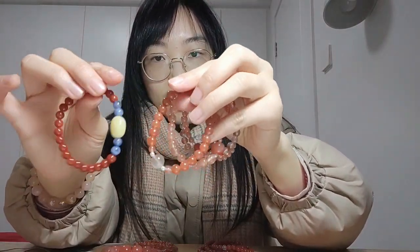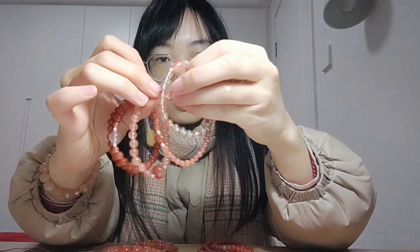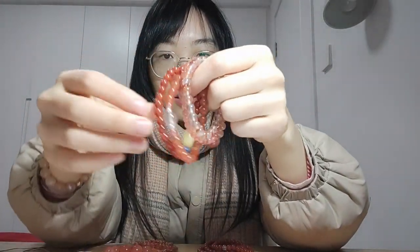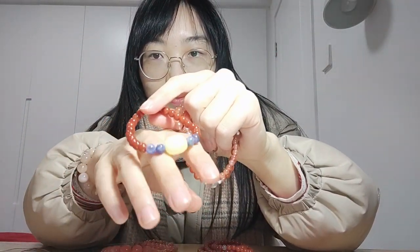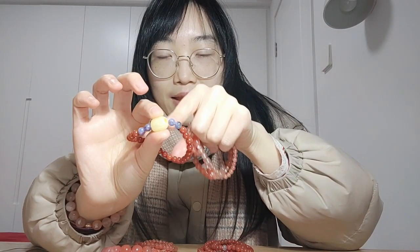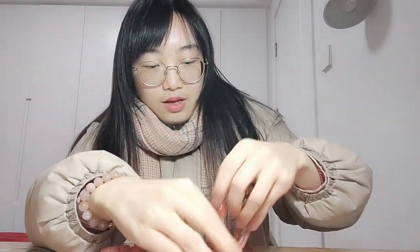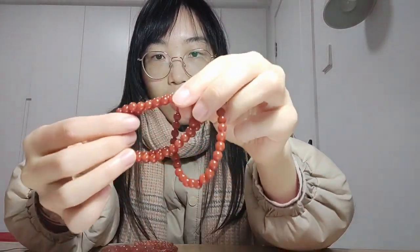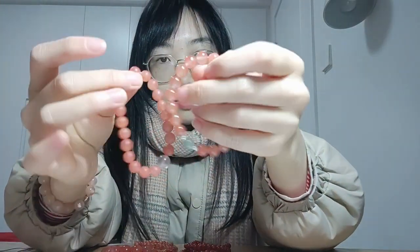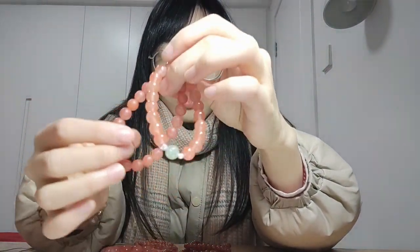This is a collection I made. They are of different colors and transparency. And I like this one very much. In the middle, this is an amber. Okay, how about this one? This one got darker color, and it's very red. And I also got these two ones. The color is light and it's very watery. So these are all my collections of southern red agate jewelry pieces.